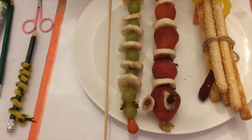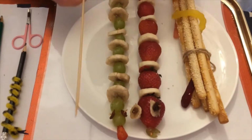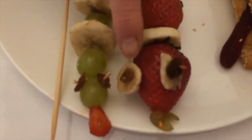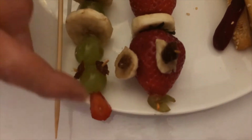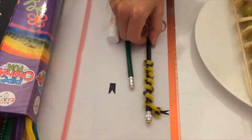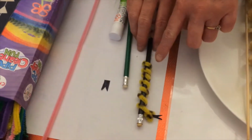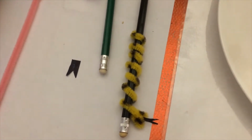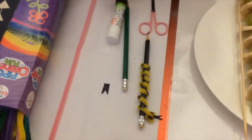Here are some fruit kebabs, like snakes. You take a kebab stick and slide on your favourite fruits, and you can use cocktail sticks with fruit and sultanas to make the eyes and cut the little tongue. Also, you could make a snake to go on your pencil. This is yellow and black. I've put the marks on with felt tip pen for the black to make it look like a Western whip snake that you would find in Malta at the time of St. Paul's visit.